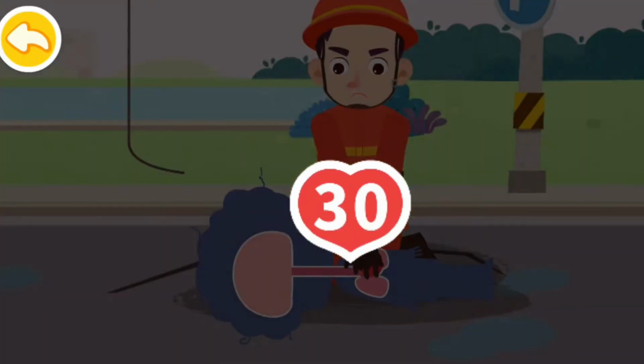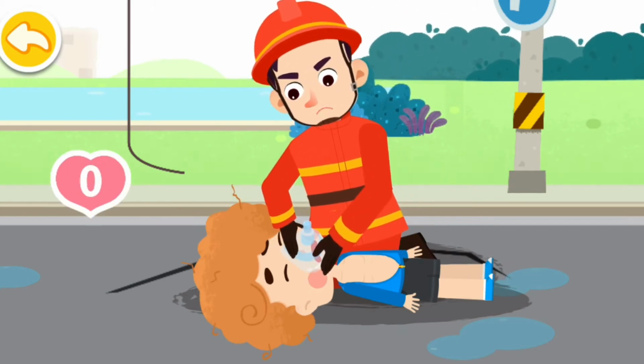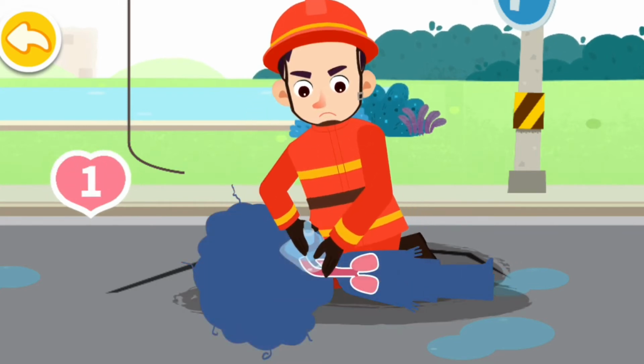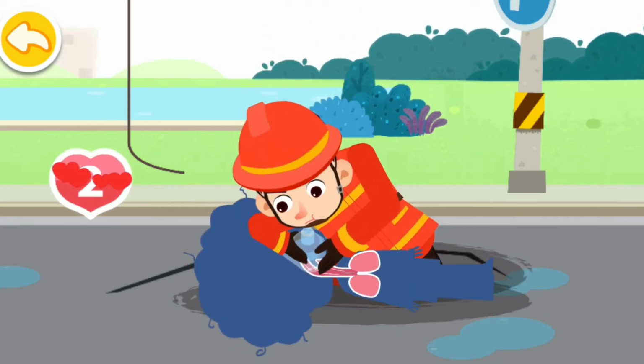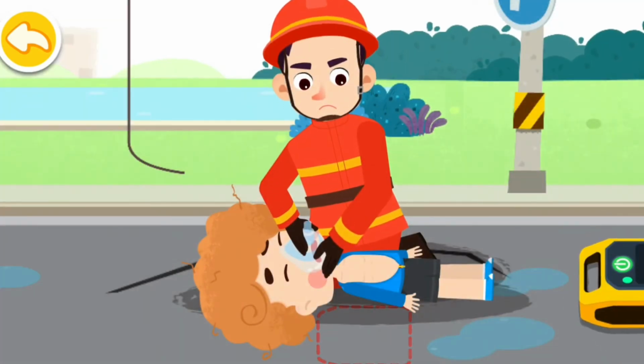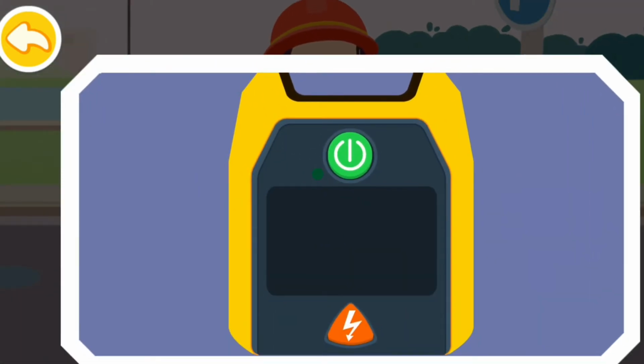Perform 30 chest compressions. Open the airway. Then, perform 2 rescue breaths until the automated external defibrillator, AED, is available. We've got the automated external defibrillator. Turn on the defibrillator and operate according to the voice prompt.